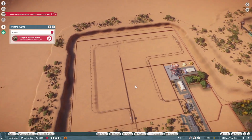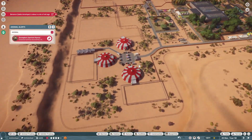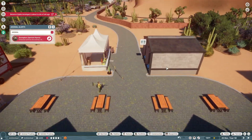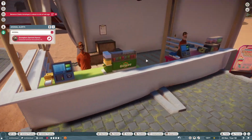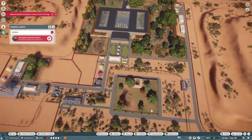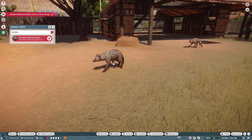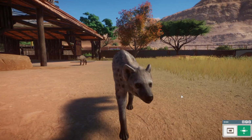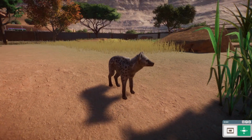We also planned out all of the exhibits, and we added even more stuff over here by the circus area. I didn't even mention all this stuff earlier. So yeah, again, did not get too many animals in. I mean, we did get spotted hyenas and fossas. But besides that, I feel like we got a lot done this episode.